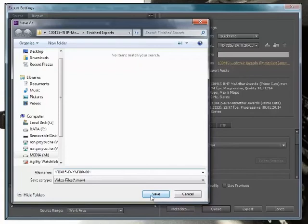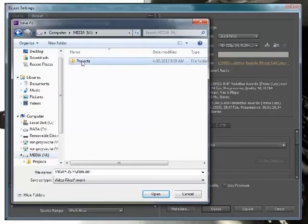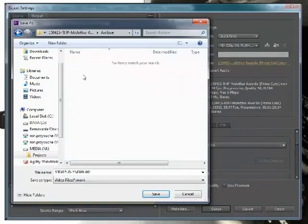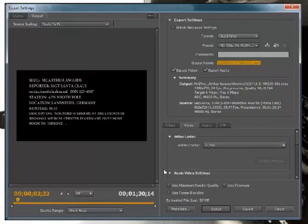We'll go ahead and save, but before we save, let's make sure we're in the right place. So media, projects, our project, and this time we're going to put it right into our archive bin, and this way we know exactly where to find it when we have to ship it out. Okay, and we'll hit save here.